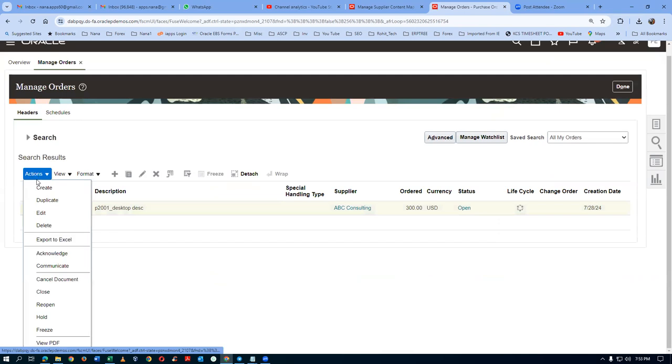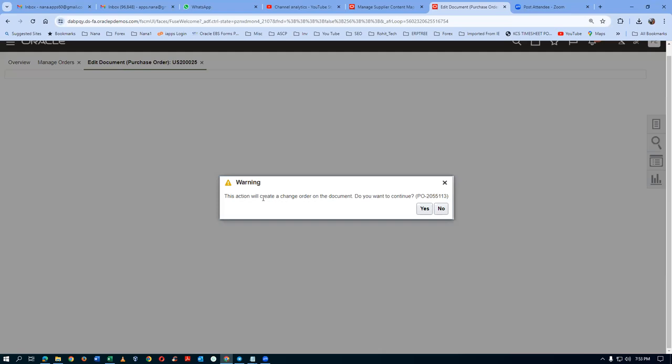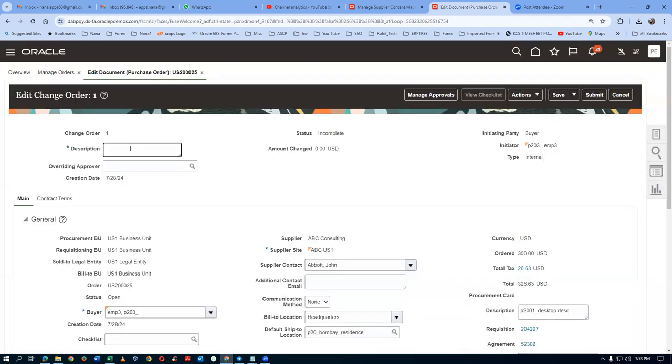Go to actions and then go to edit. Once you edit, the change order will be created. Click on yes. And then write a meaningful description on the change order, why you are editing it, so that the next revision, the change order, will be getting created. I will now say change of the receipt routing, so that you can understand why you're doing it.